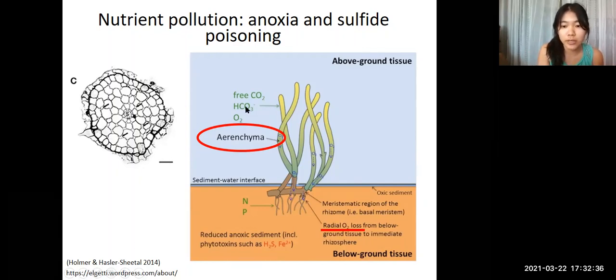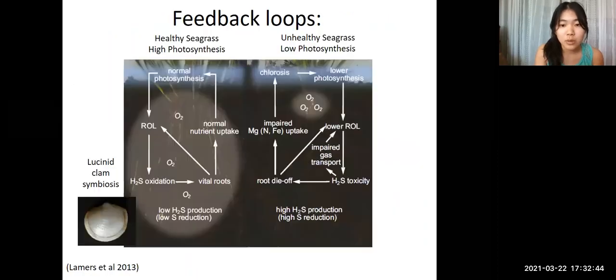So seagrasses normally have to survive in this anoxic environment, and they've evolved to do so, but it is possible for them to get too stressed. So in this diagram, here you have healthy seagrass, normal photosynthesis, producing oxygen, releasing it into the sediment, preventing the hydrogen sulfide from forming, protecting the roots, which bring up nutrients, and then that helps support photosynthesis. So we have a healthy cycle going on here. And healthy seagrasses also support these lucinid clams, and inside these clams they have certain types of bacteria that also help reduce the amount of hydrogen sulfide. So that's another additional benefit.